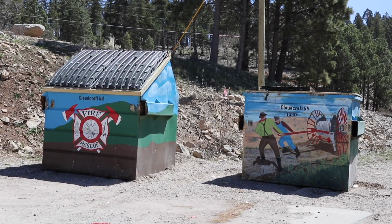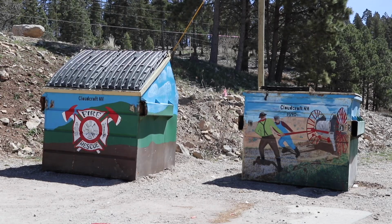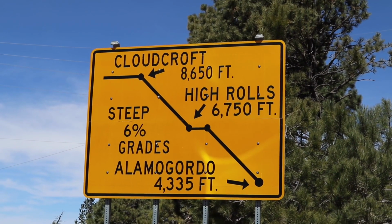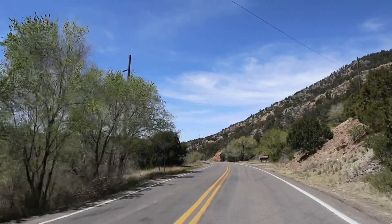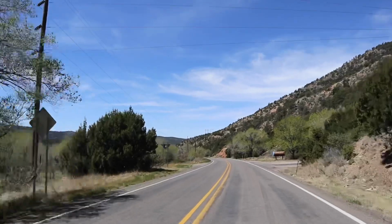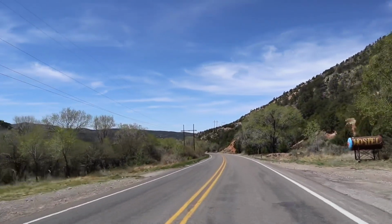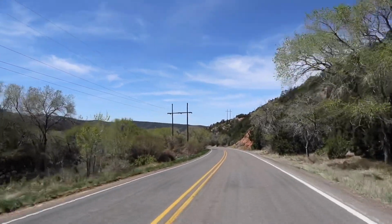Up the ways a bit is Cloudcroft, where they've adorned their dumpsters with these murals. The sign lets us know some of the different grades that we'll be going through on the way down. The good thing about this is, if you so choose, you don't even have to accelerate. Just coast at your own leisure. Tap the brake occasionally and just coast.